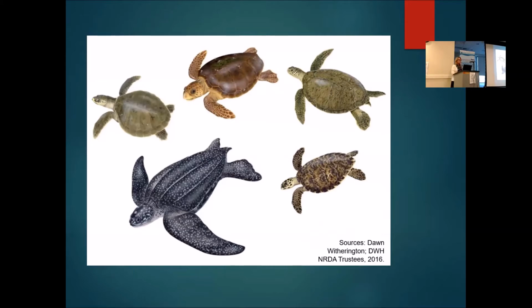Okay. 5 species of sea turtles use the Gulf of Mexico. On the slide here from the bottom left, that's the largest, the leatherback sea turtle. Going clockwise is the smallest of the 5, the Kemp's Ridley sea turtle. Then the loggerheads at the top, and the green turtle on the top right, and the hawksbill on the lower right.